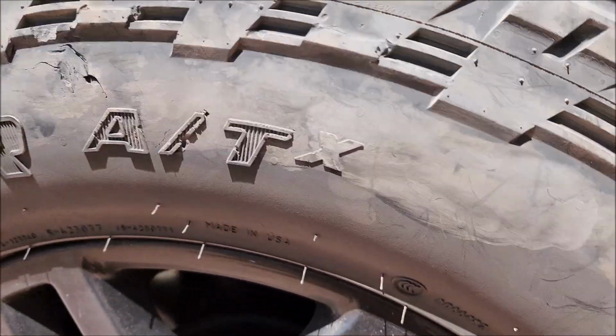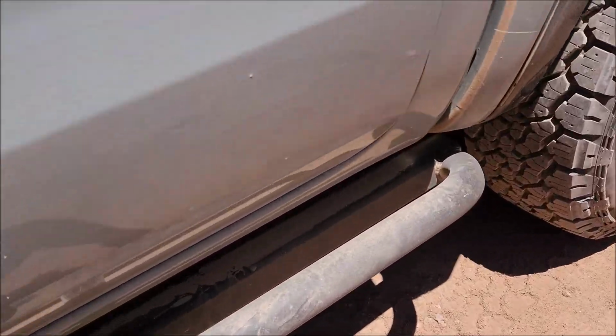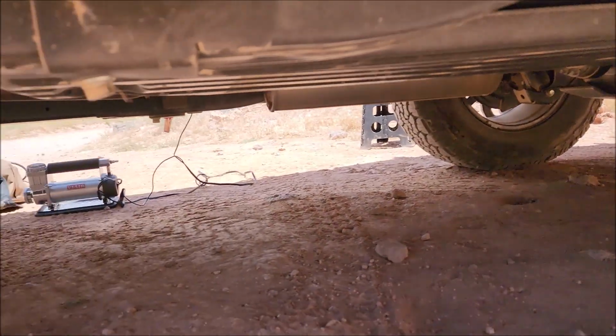Some of the sidewall has a little bit of damage to it. And if you look under the truck, the rock sliders did some work today too. Took a little bit of damage there. Everything else seems okay. Anyways, I would highly recommend it.